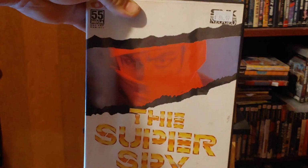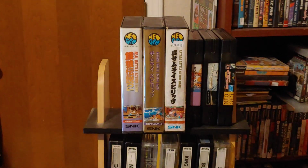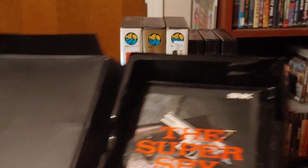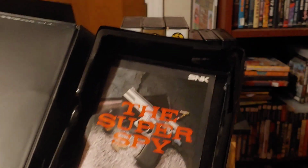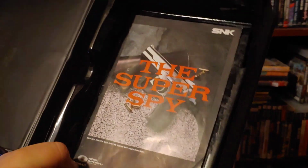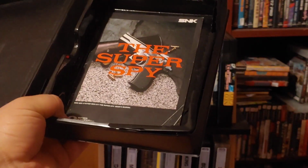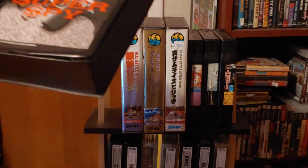I paid $85 for Super Spy. Let's open this one up. This is what it looks like inside. Sometimes you have a manual and paperwork, and this one does have a manual right there. The cases are starting to get brittle because, gosh, what is this, 1990? 32 years old. So it's not brand new anymore.